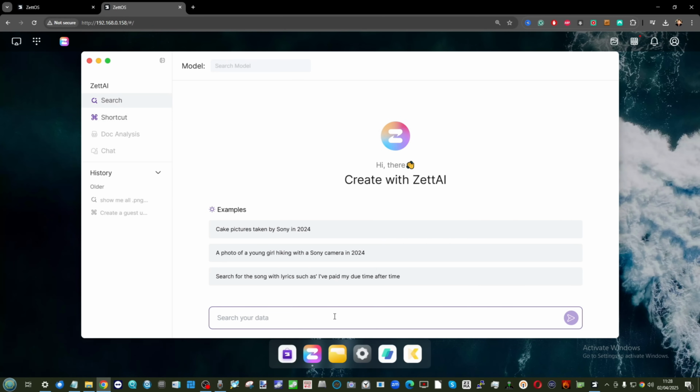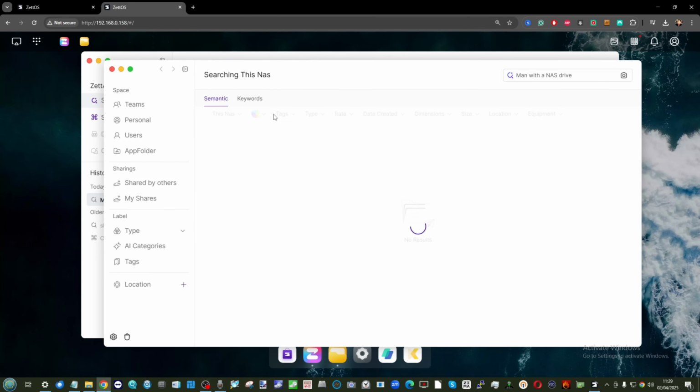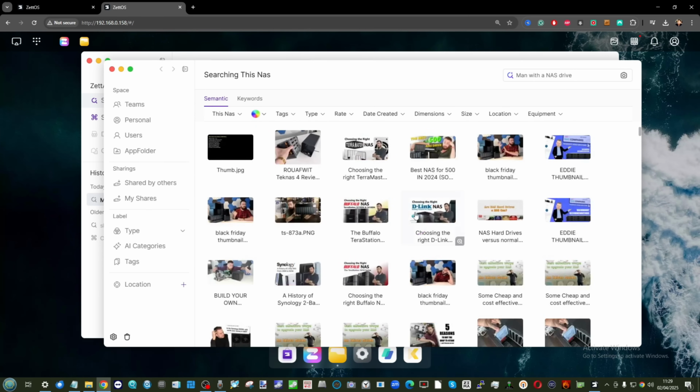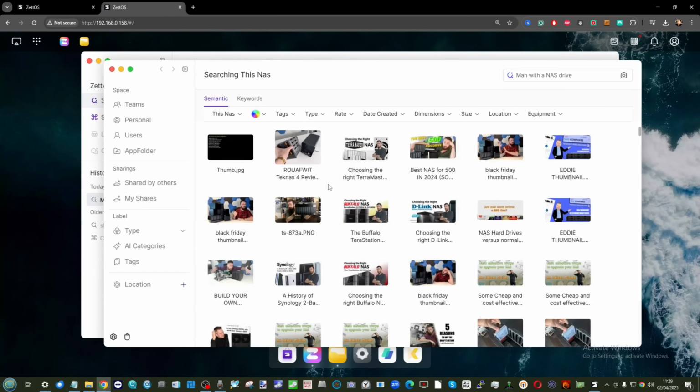So, for example, if I wanted to search this and find for man with a NAS drive, this will allow it to find a lot of that information. It should open it out into the file manager, and it will find the word NAS, it will find that, and as you can see, all of that. That's not hugely different to what we've already looked at there with that semantic search.